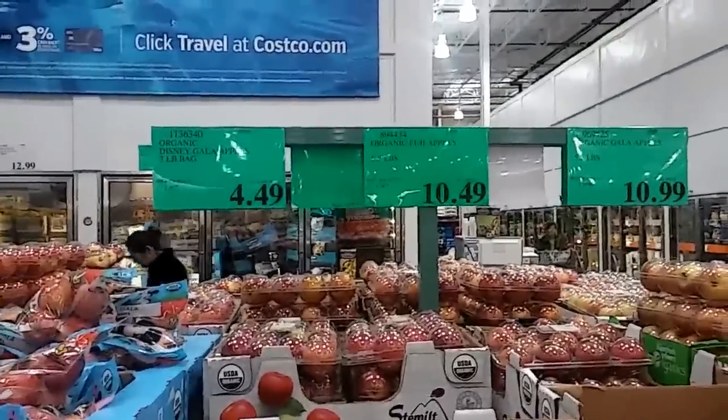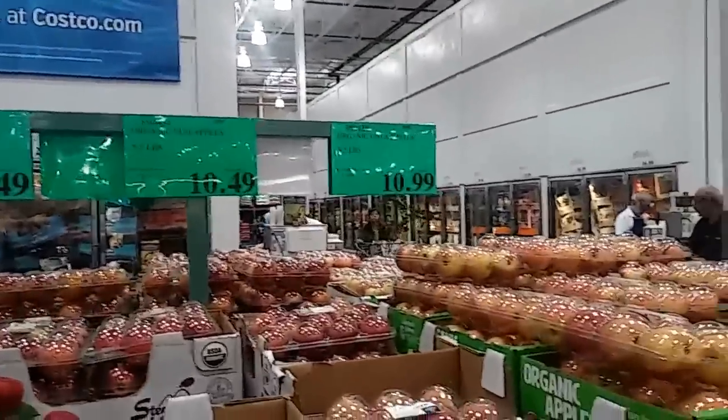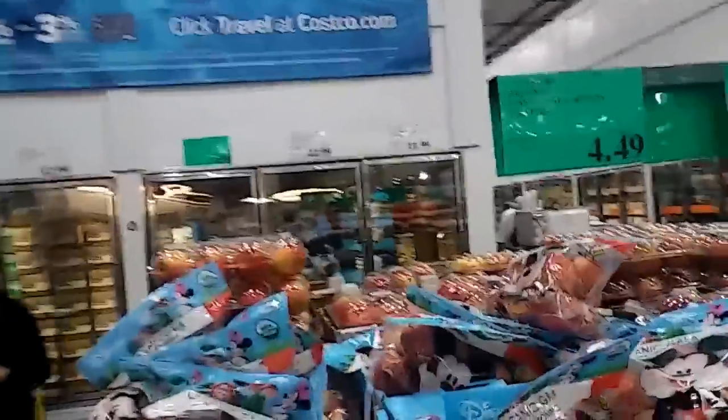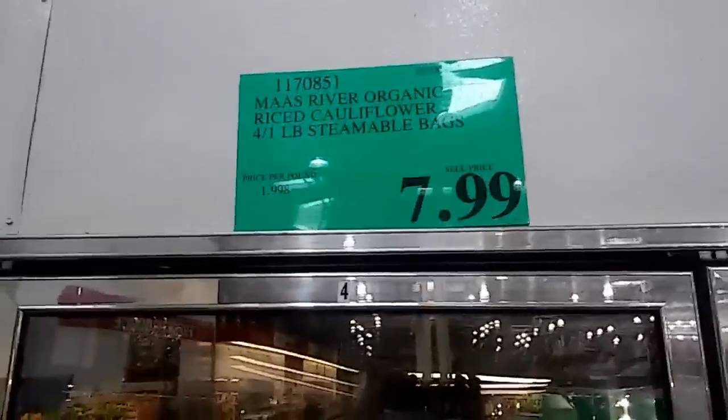5.5 pounds here for $10.49. 5.5 for $10.99. All of these are organic, nice apples. You definitely want to be buying organic apples. You don't want to buy non-organic apples. In my opinion, why would you want to do that when it's one of the most toxic sprayed items? Apples, strawberries, raspberries, blueberries. Always get those organic.